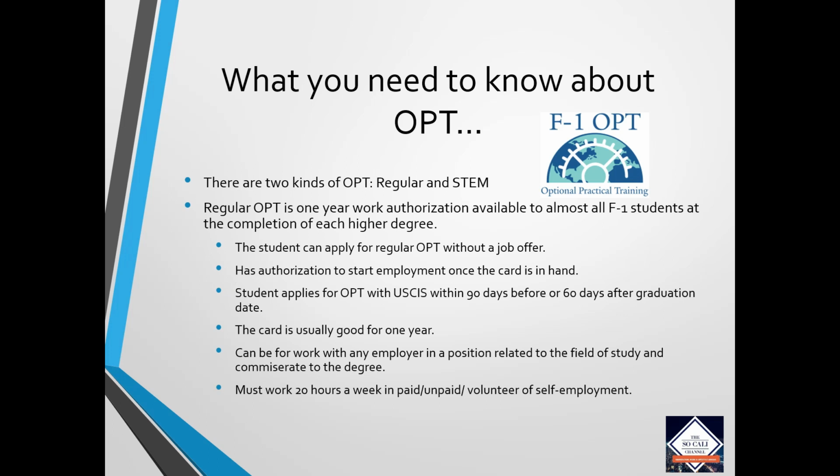and they have to start working within 90 days after the graduation. That's one of the rules. And for the application of OPT, it should reach the USCIS within 90 days before or 60 days after the graduation date. So this is a time frame in which one can apply for OPT. And the card is usually good for 1 year, and the condition is that students should work for at least 20 hours per week, and it can be volunteering as well, but it should be related to the field of study. So this is the OPT in brief.